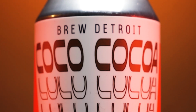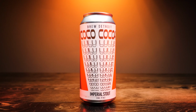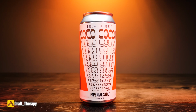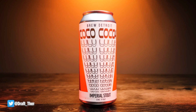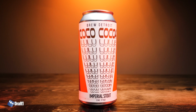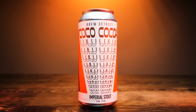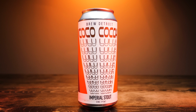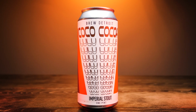So, let's take a look at this label here. On the front, it says Brew Detroit, Coco Cocoa, and it kind of cascades down. Between the colors and the font choice, it reminds me very much of something late 70s, early 80s. If we look at the colors from left to right, it goes dark brown, brown, orange. Then Coco Cocoa is in brown with a cascading stroked font. That's what that's called, stroked. So don't give me any grief about being stroked. On the bottom, it says Imperial Stout, 1 pint, and then we have the orange, brown, and dark brown.